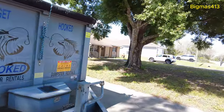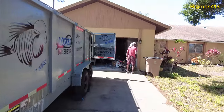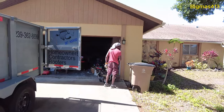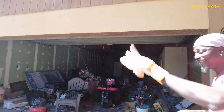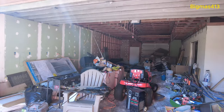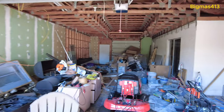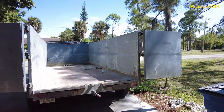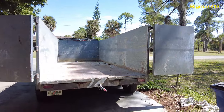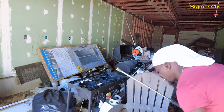Guys, today is yard cleaning day and garage cleaning day. I got my friend over here, Big Dex, come to help me clean out this damn garage, guys. Look at this garage. This garage is crazy. While we were doing construction in the house, we were just throwing everything in the garage. Now it's time to get it clean. I got a dumpster. We get and do some work, right? Then we're gonna power wash down the house.